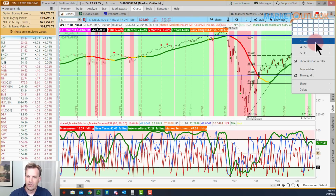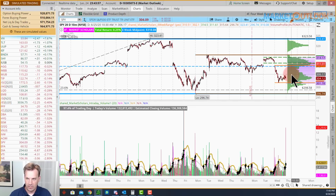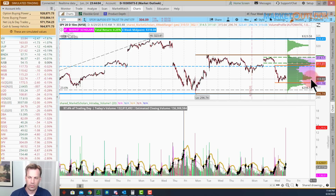All right, let's take a look at the intraday charts. You can see where we fell down to. There's a nice little layer of intraday volume with this little node building out throughout the day today.